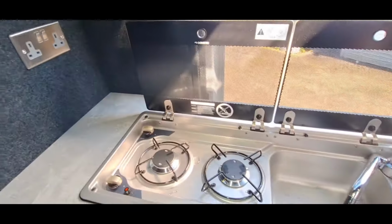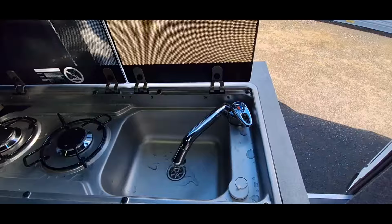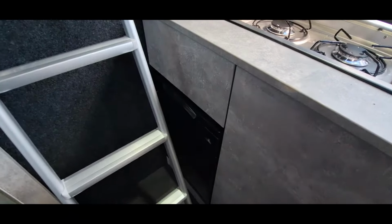That's a two ring hob and that's the water. It's got the fridge in there. So all in all, it's a brand new conversion on a 2 year old van.